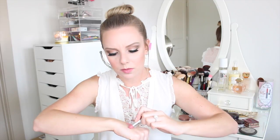But Lovelorn specifically is just this really pretty, baby pink color. And I feel like it's very wearable for my skin tone because I'm a cool toned person, therefore cool toned lipsticks look best on me. So I feel like it's very wearable.